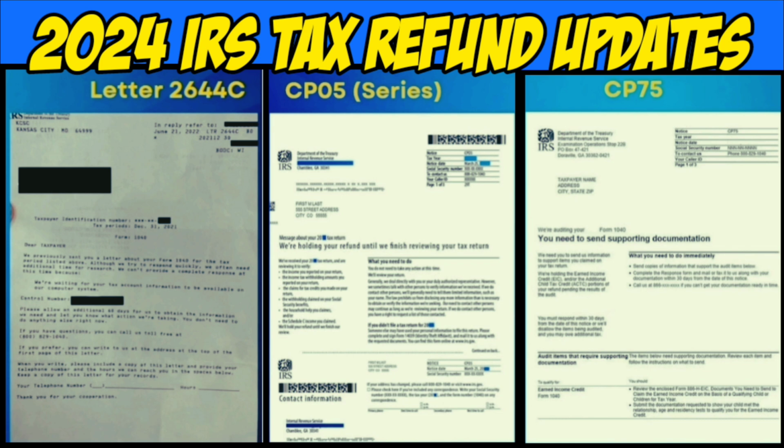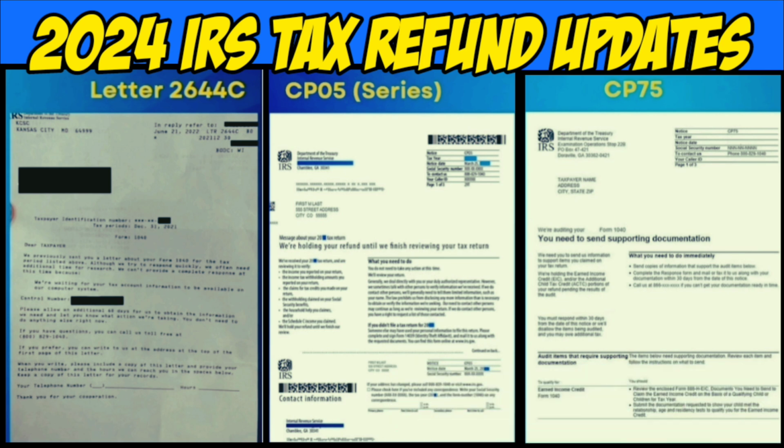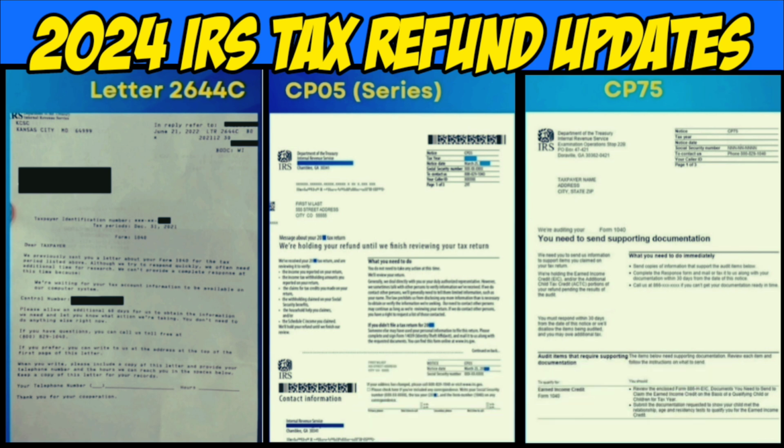2. CP05 notice, refund under review, sent when the IRS is reviewing specific items on your return. Common causes: a tax credit being claimed, income and withholdings discrepancies. No immediate action is required unless requested by the IRS. 3. CP75 notice, documentation request, sent when the IRS requires documentation to support a tax credit claim, such as Earned Income Tax Credit (EITC) or Additional Child Tax Credit (ACTC). Commonly requested documents: birth certificates, proof of residency. Promptly submit the requested documents to avoid further delays.